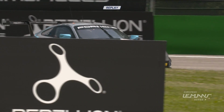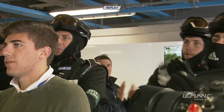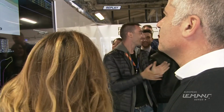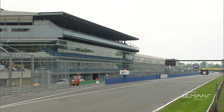56 car due across the line. It should be a front row start for Team Project One, and Jörg Bergmeister in the 56 car, and in fact he's going to go straight to the pit lane, I reckon, because he hasn't appeared yet over the line. So that is it. Matteo Cairoli again on pole position, just as he did at Ricard, only this one was slightly more secure earlier in the session.